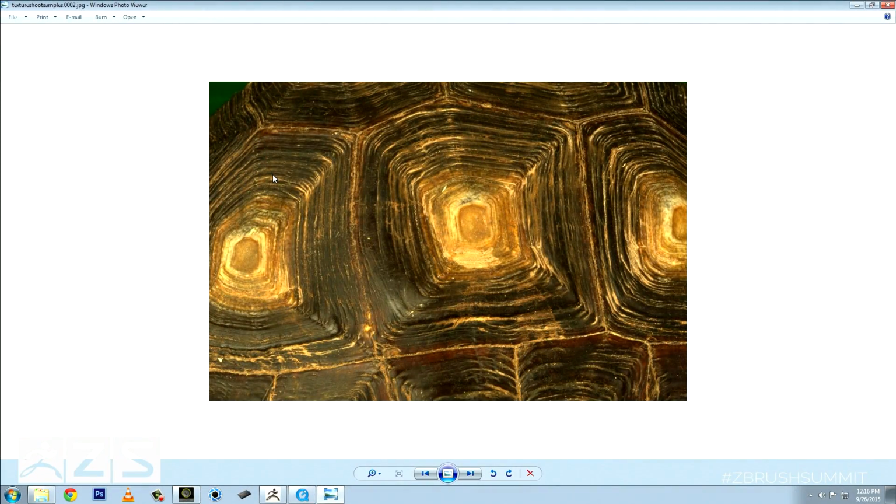This is from the turtle shoot. I think one of the supervisors went to a place in the UK. There's polarized and non-polarized. You can see this stuff, and maybe we'll play the shots again at the end, and you can see the fins are sort of following this type of pattern.